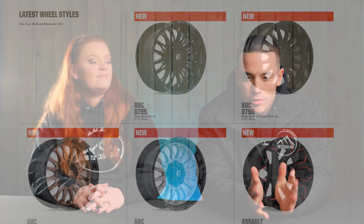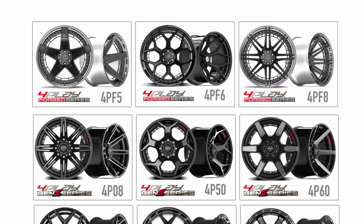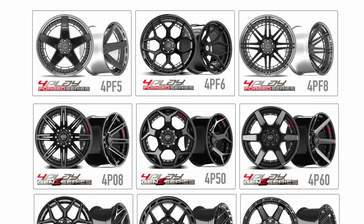Which is nice. Ooh, my specialty. Here we go. Wheels. I want to see Fuel come out with at least 3-4 new wheels. I'd like to see 4Play's Forge line also come out with a new series, design-wise. And then American Force, obviously everyone loves Forces, come out with a new design too. Yeah, that'd be pretty sweet. New designs are always good for a lot of our customers too, and keeping the warehouses stocked with them and having availability for them too.